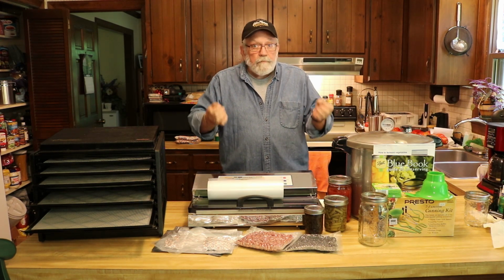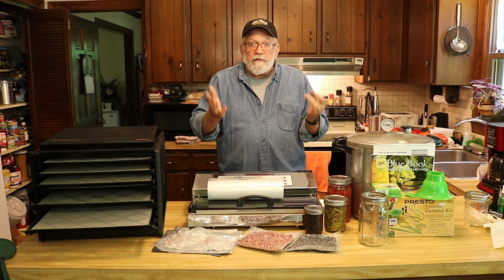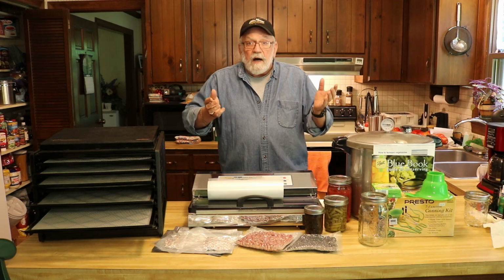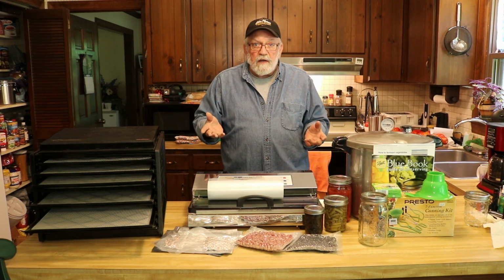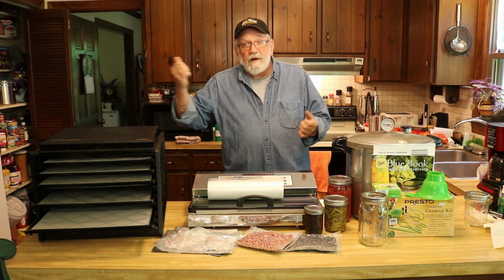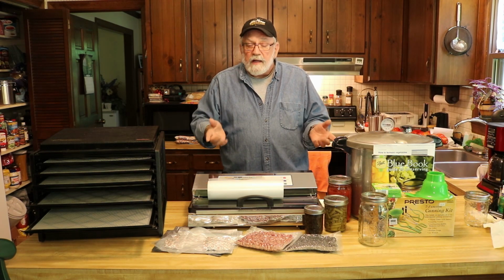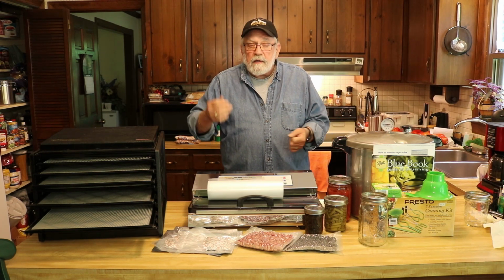A sun oven is really a nifty thing. I've never played with a sun oven. I've seen them work. I've watched a number of videos on it. I don't have one, but it's on our list for the next time we see one that we can get a good deal on. So a sun oven, good idea.